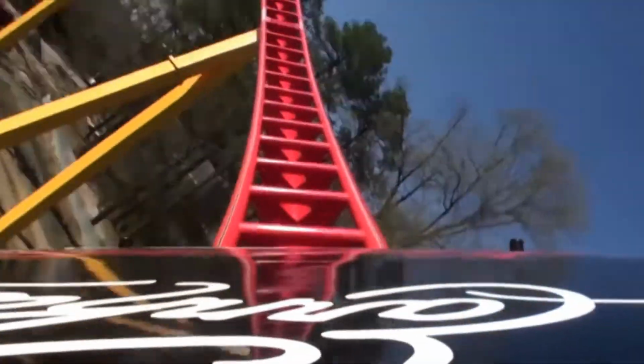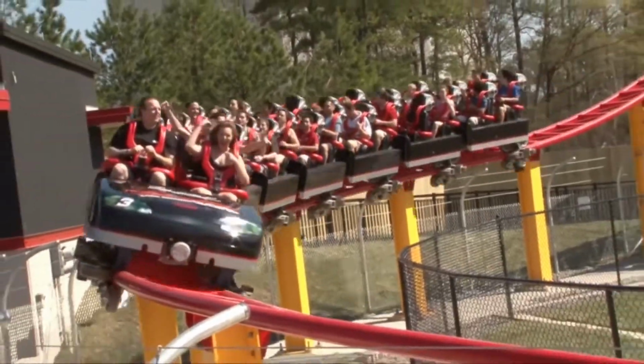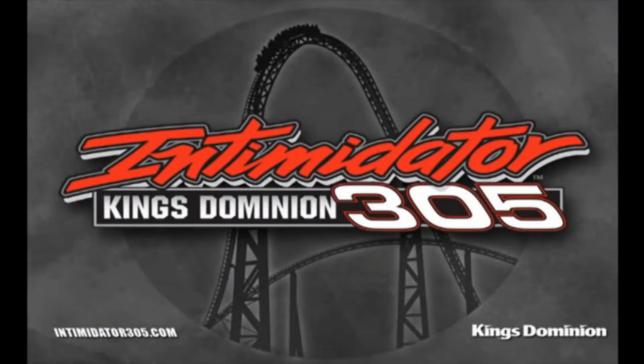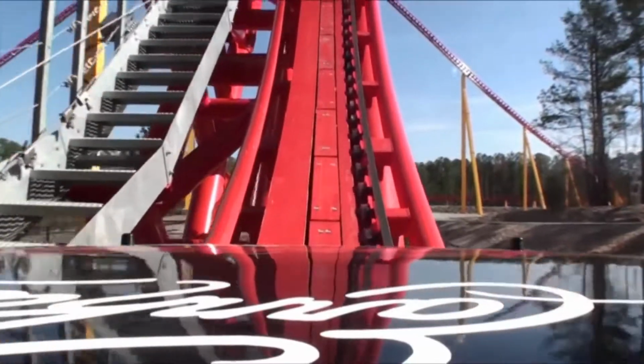And this is why this coaster is my second favorite coaster in the world, right behind Lightning Rod. This coaster really isn't too popular in the Golden Ticket Awards, as you can tell. It is right behind Magnum XL 200. And that kind of ticks me off, because I don't understand how Intimidator 305 is behind Magnum.